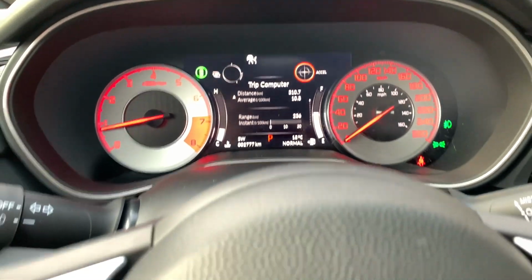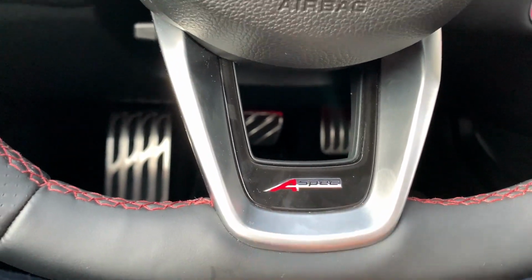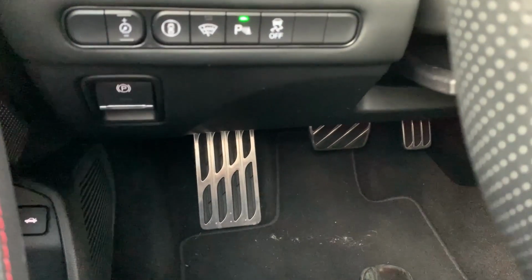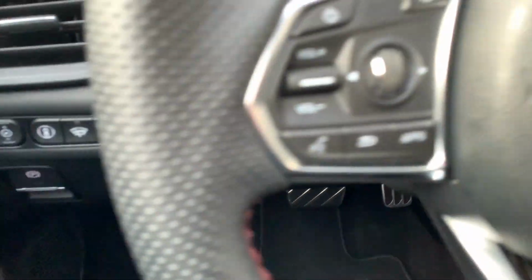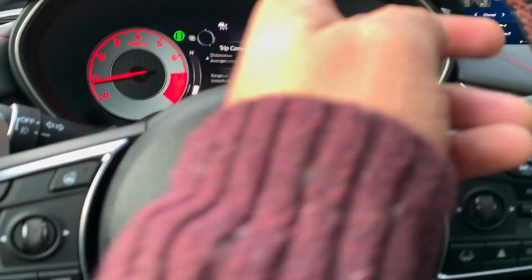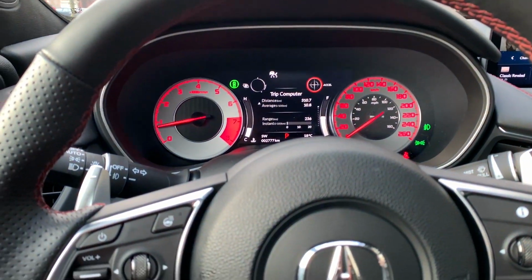That's just me. Part of the A-Spec package is you get a flat bottom steering wheel plus this little A-Spec badging here. You get your aluminum pedals, which are right down there along with the edge of my dirty shoe. The steering wheel is comfortable, heated. Again, the nice red stitching kind of floats around all throughout.